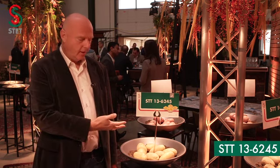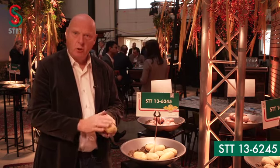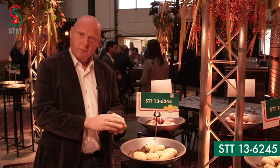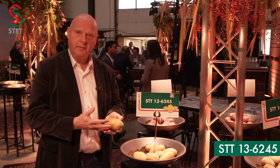This is the STET 136245. You see here a nice long shape of a variety. It fits in the spunta market. It's a kind of a spunta type. So it's really for exporting, high yielding variety.